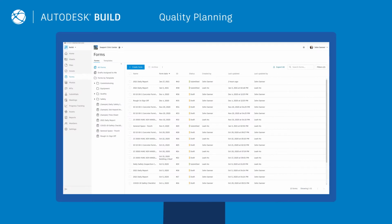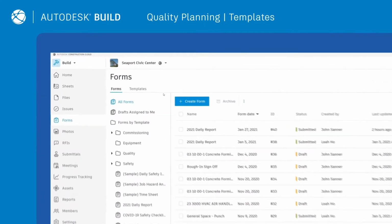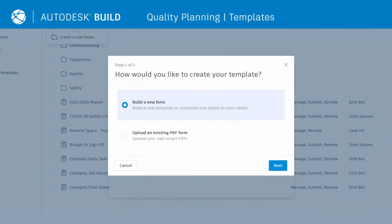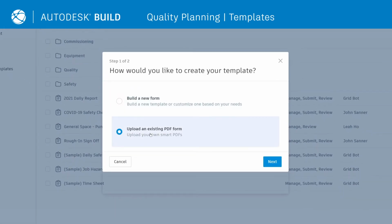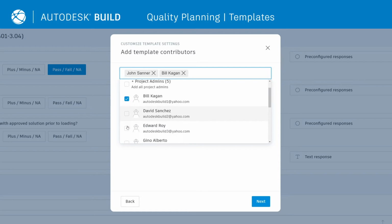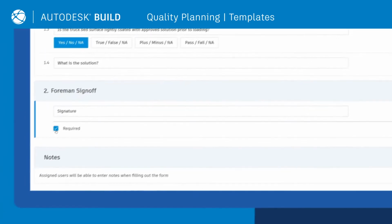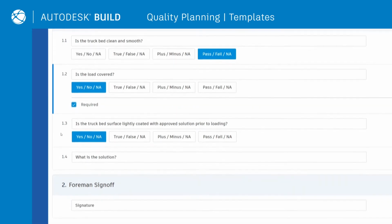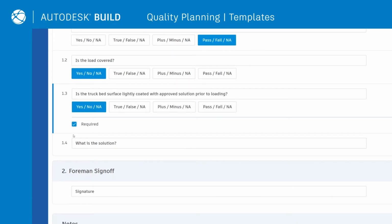Careful planning is the first step to reduce mistakes and minimize rework on your projects. To start, teams can create templates for quality checklists to standardize data collection, use pre-built templates, upload existing PDFs, or build templates from scratch. Choose the ideal form collaboration setting and specify contributors and reviewers. Through the use of signatures and required fields, teams can ensure accountability and data accuracy.